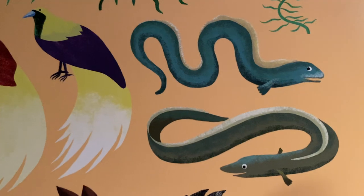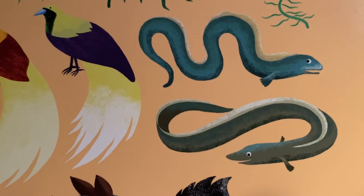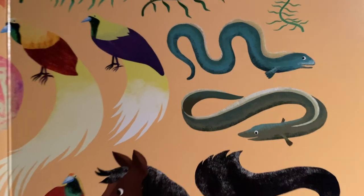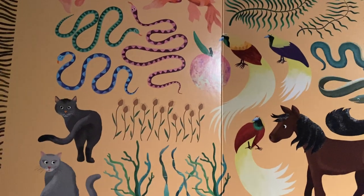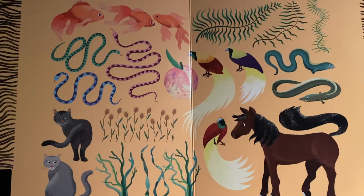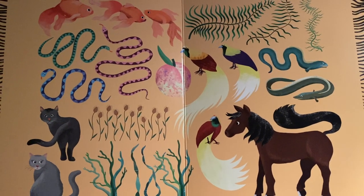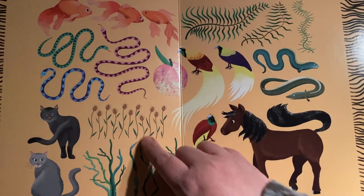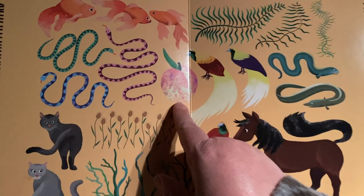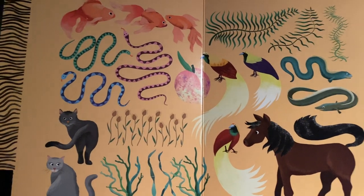And then look, do you know what those are? Those are called eels. And you see those in the ocean. Aunt Tracy has swum with eels before and fed them by hand. I have fed eels by hand when I swam in the water. And what on this page is not wavy? It's in the very, very middle. It's just a mottled peach. See that? It's mottled, not wavy.